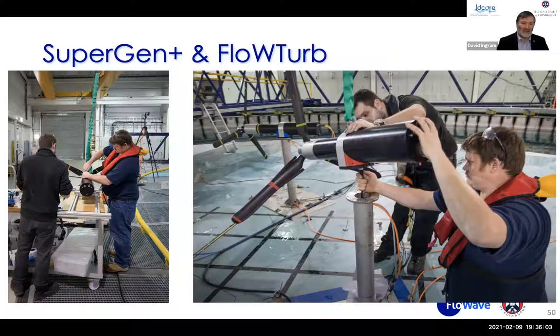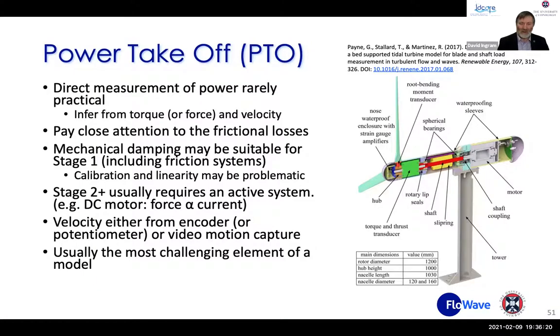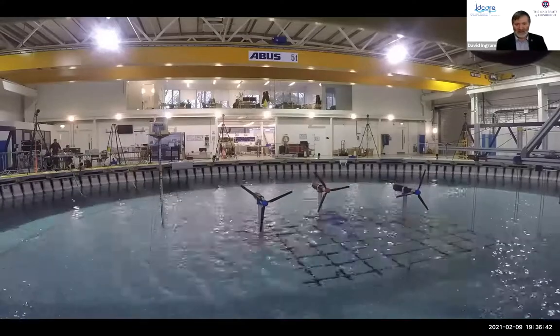So these are some tests that we did for the Supergen Marine project and for the Floater project. And these are three model tidal turbines that were designed and built and put together. They are really dynamometers rather than power takeoff machines. So they have a very accurately controllable motor in them, and they've got all sorts of measurements in there for root bending moments and thrust and speed and torque. So we can do a lot of measurement with these devices. They're actually due to go back into the tank next week for some more tests. But this is an example of them being lowered into the tank ready for testing.